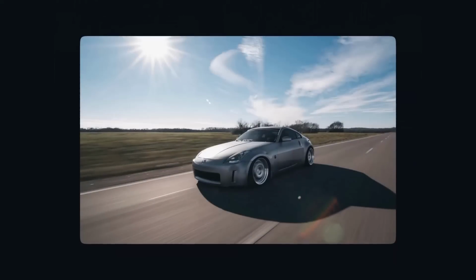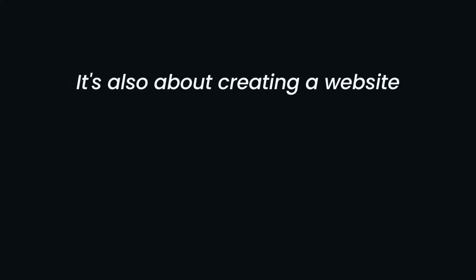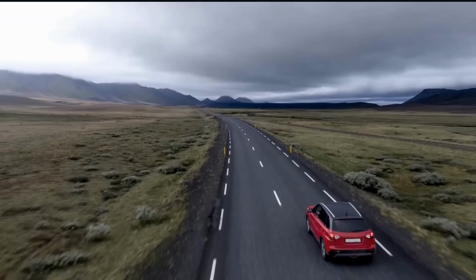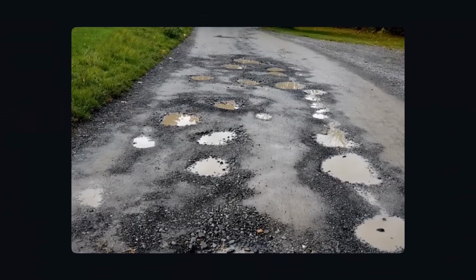It's like the speed and efficiency of a car on the road. Highlighting the smoothly part is essential because web performance isn't just about speed. It's also about creating a website that's easy to navigate and use, like a well-structured road. Imagine trying to drive a sleek Ferrari on this kind of a road.